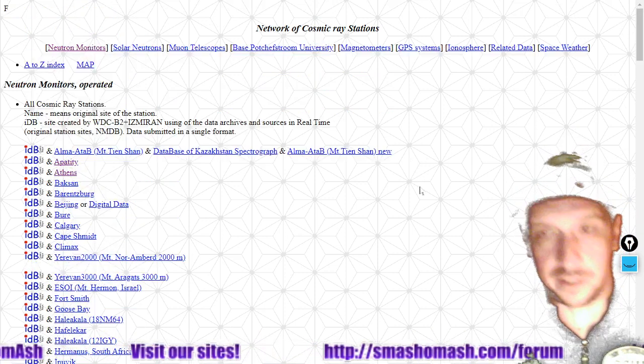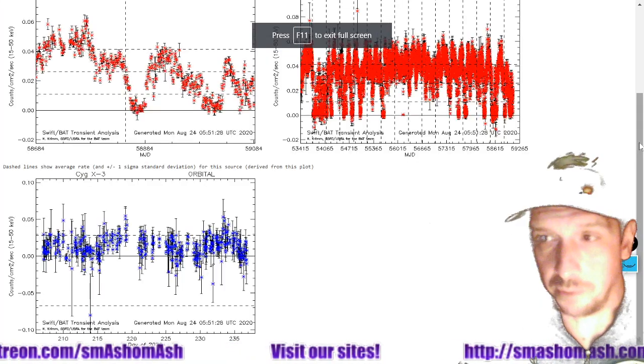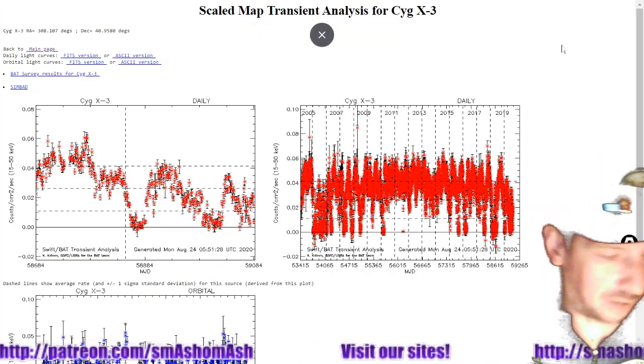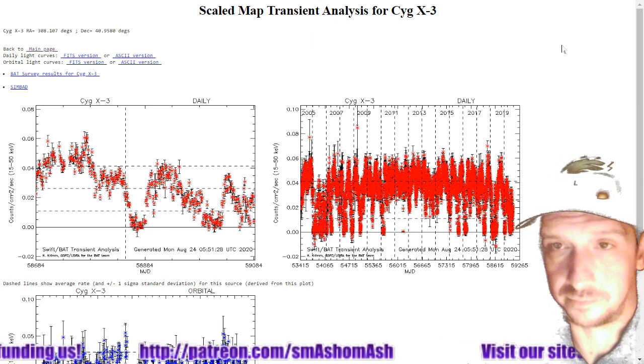Monitor them yourself at the Network of Cosmic Ray Stations site. Yes, it's a Russian site. Will it make you into a bot? I don't know. I don't care. If you're scared, don't go to the site. Or get the links directly.